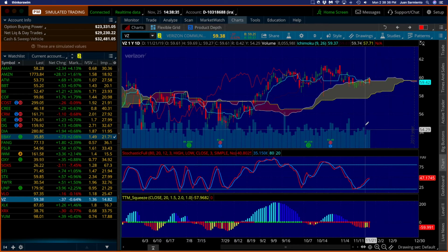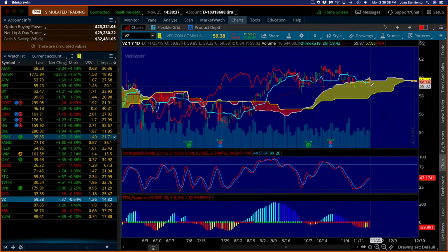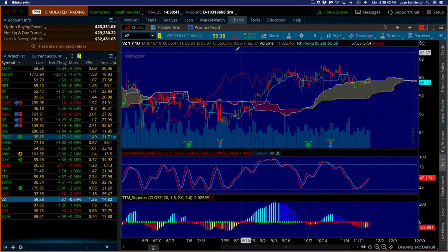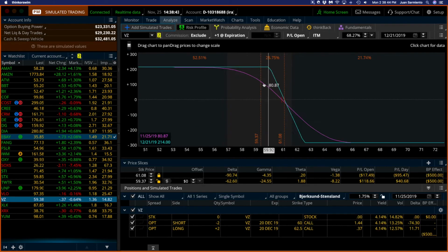I just believe that the downtrend will reinitiate on Verizon. So I have a very straight trade, and again here you calculate how much you have made. I have made 120 and my maximum is 214, so I have exceeded half of the expected returns.